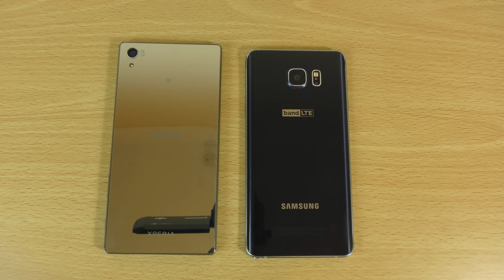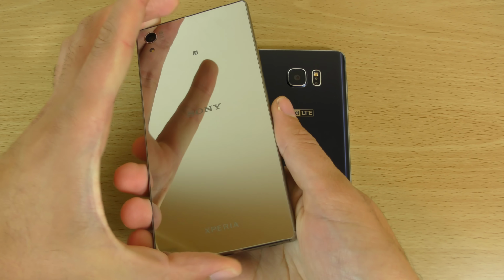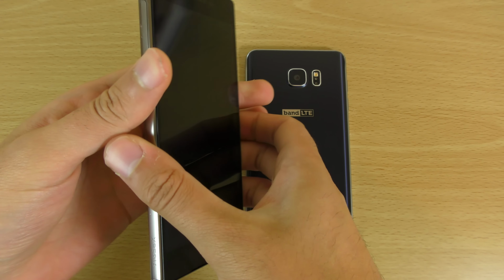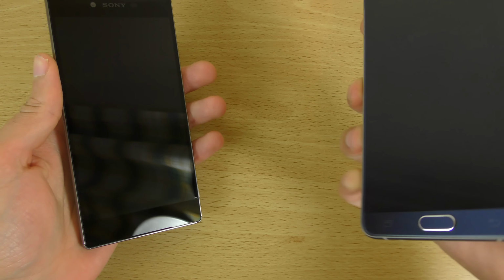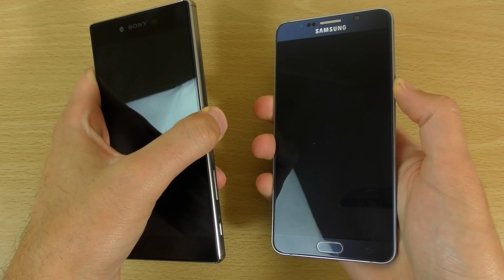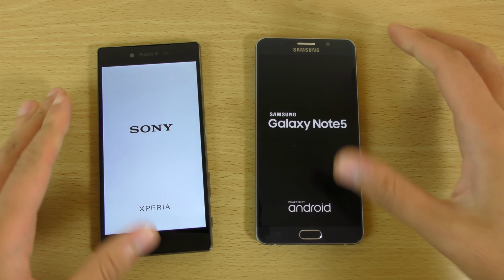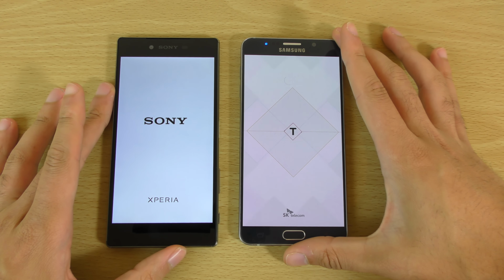Hey guys, so it's time here to put the Sony Xperia Z5 Premium up against the Galaxy Note 5 in a quick little battle of speed, camera and performance. As you can see, I have been shining them both down here for this clash. I definitely think that both manufacturers need to bundle in a dust cloth to keep both of them nice and shiny with the phones, but nevertheless we can try out here how they compare. I think these are probably going to be top of the agenda for many people when it comes to the high-end flagship for 2015.